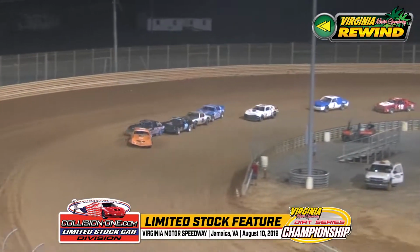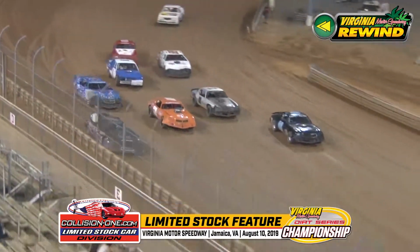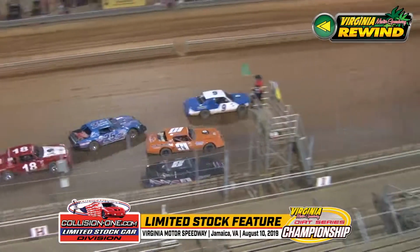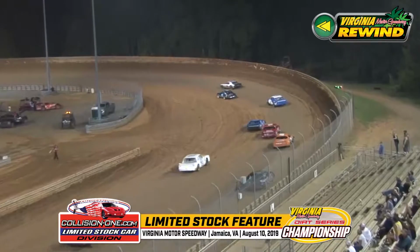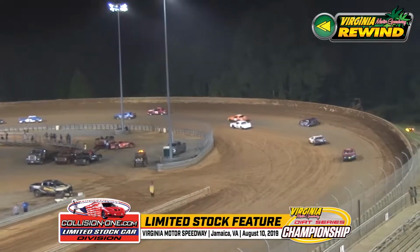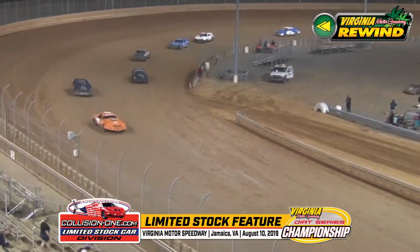Green flag back in the air, and we are back racing in the Collision 1. Oh, and we got big problems, and we got everybody stacking up. We had big problems on the restart. Caution flag is going to be back out. Green flag back in the air. We are back racing here at Virginia Motor Speedway.